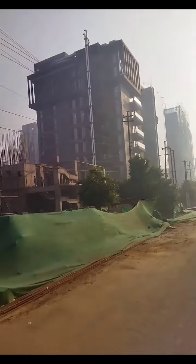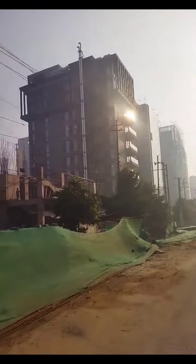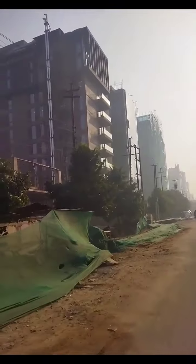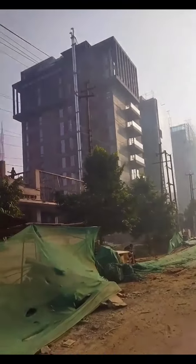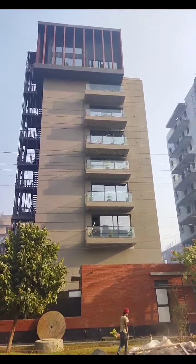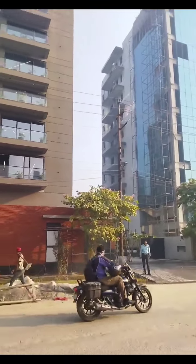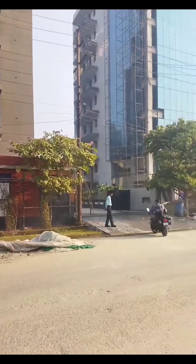And finally we have reached near our office building. So this is our office. I'll show the front view of this one. So this is our office of RS Infraprojects Private Limited in sector 136.